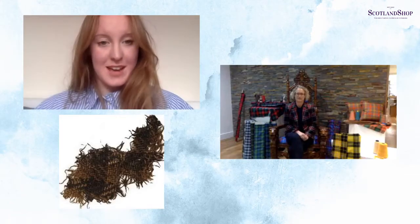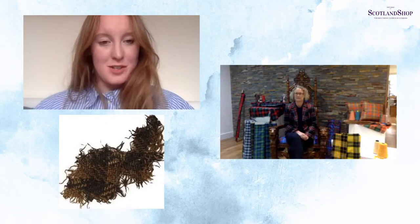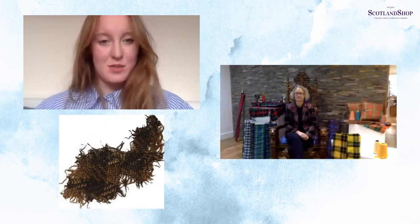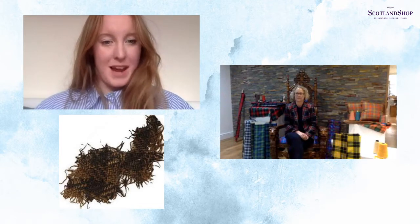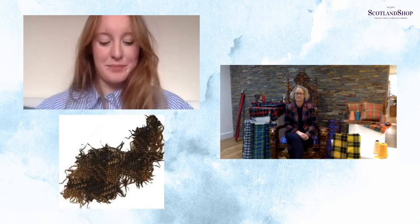Traditionally, yarns and fabrics were dyed with plant or animal-based dyes, or even just different coloured lamb or sheep wool. And so tartans and Scottish fabrics had more muted and dull colours. This is also why the first tartans were thought to be just a two-coloured check. So the photo Emily's got on screen there is thought to be the oldest still existing swatch of tartan. And you can sort of see that it's just two colours there, black and a sort of brown colour.